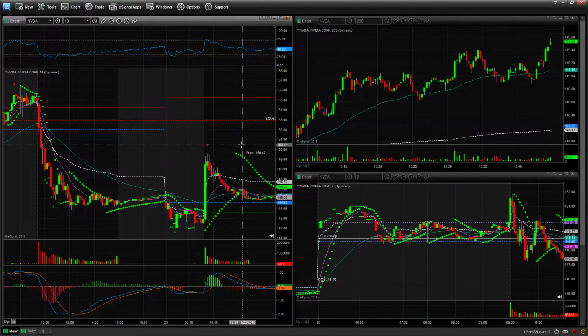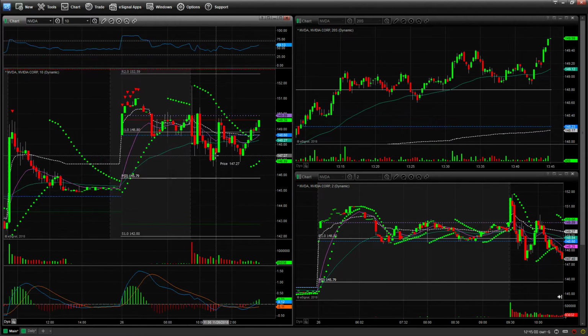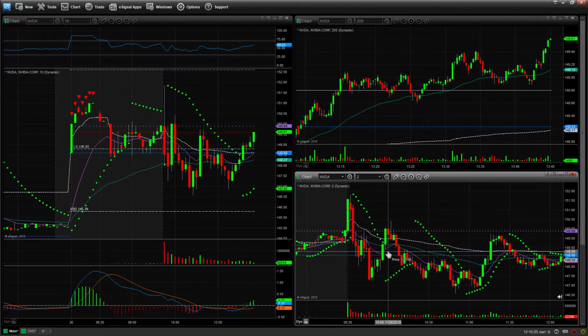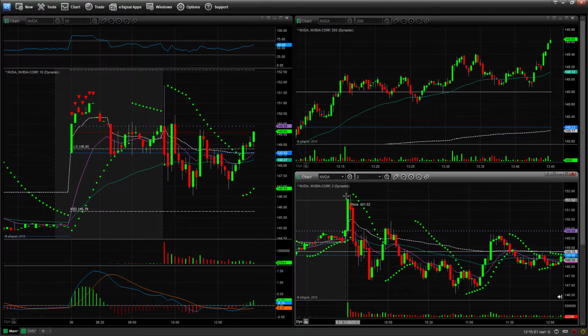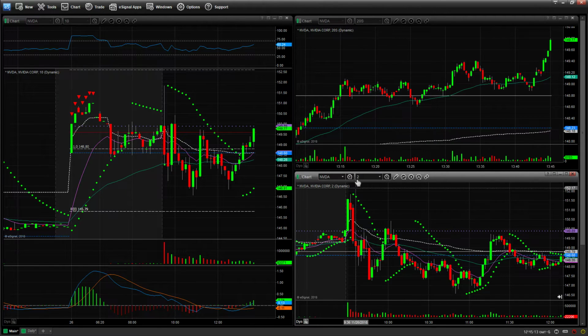So there was a little bit of support there, and I wanted to see that hold. I didn't want to see it wash any further than that area. So that was kind of what I had in mind off the open. Unfortunately, it did end up ripping straight off of the open here, as you can see. NVIDIA is literally ripping here. NVIDIA ripped right off the open.